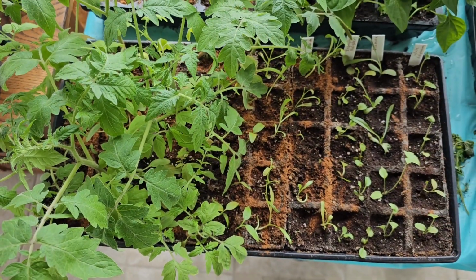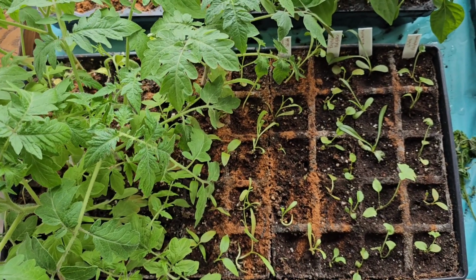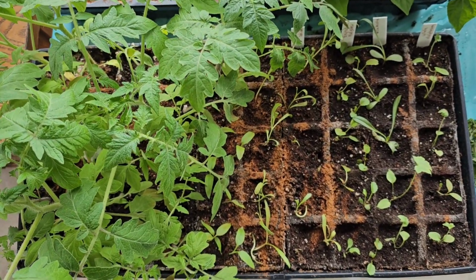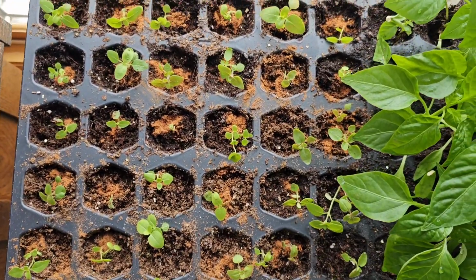On these combined trays, you can see here there is cinnamon. And what I've been doing is rustling up wherever I see spores happening and putting down some cinnamon just to keep things fresh, try to ward off any dampening off or disease going on here.